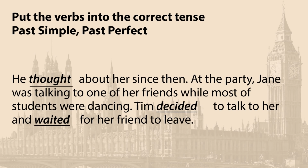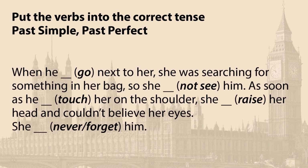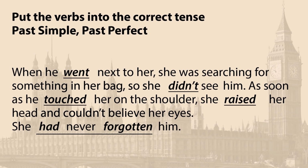At the party, Jane was talking to one of her friends, while most of the students were dancing. Tim decided to talk to her and waited for her friend to leave. When he went next to her, she was searching for something in her bag, so she didn't see him. As soon as he touched her on the shoulder, she raised her head and couldn't believe her eyes. She had never forgotten him.